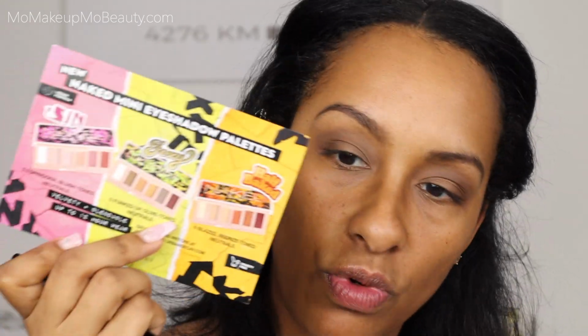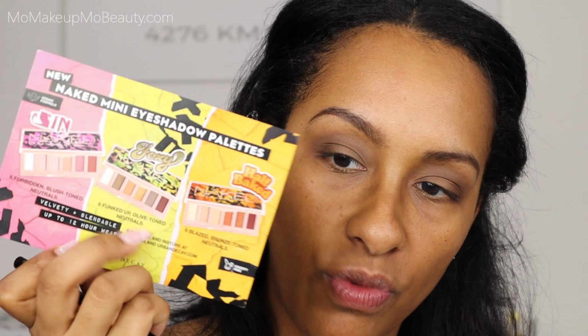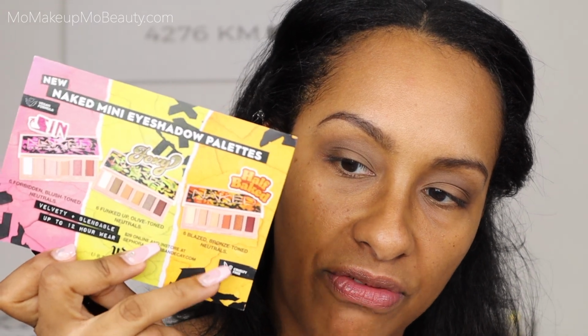I still have my original Naked palette. I think that of the Naked series was my favorite. So I like that they have these little minis and the colors are fun. I did see on my card here that there's 3 of them. They have this one that's more of like the blush tone. You have the one we have, which is the olive tone, and then you have the bronze tone. So classics, you know, but I like that they have them in the mini form too.